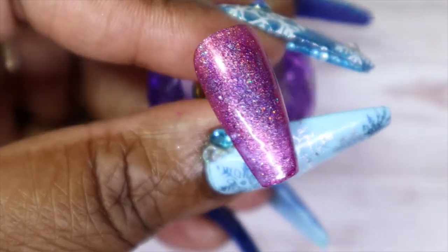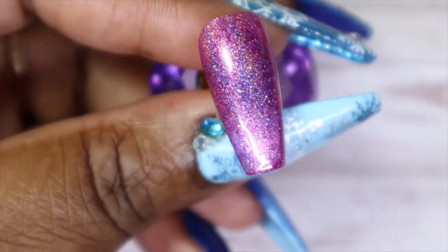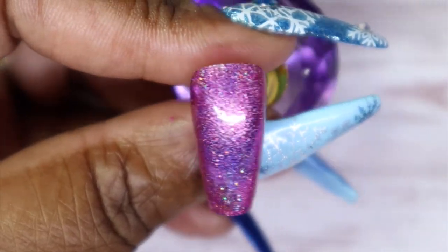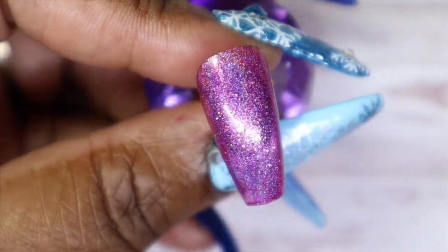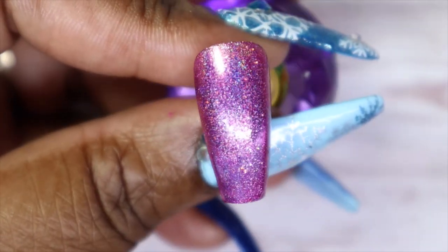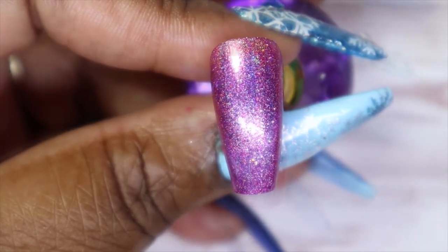So this one to me is like a cool toned pink. I want to say that I'm seeing some purpley undertones to it, and this is another linear holographic polish, and I'm seeing some holographic micro glitters as well. So amazing. I will say that I actually didn't think I was gonna like this one as much as I do. So this is one coat. Again, you'll see the sheerness that I'm talking about, so I'm definitely gonna go in with a second coat.